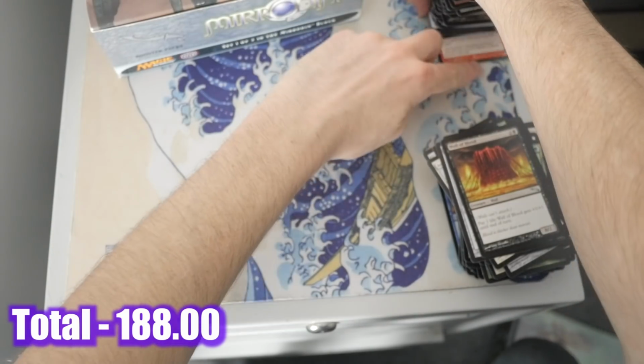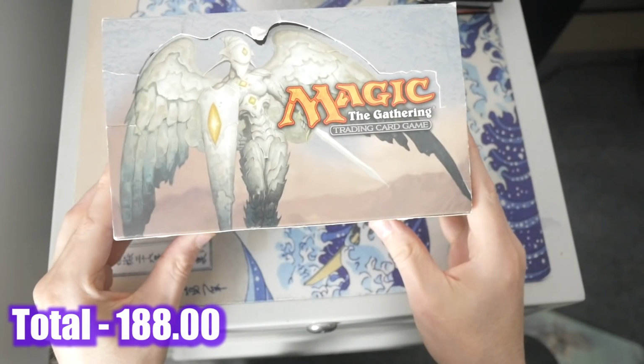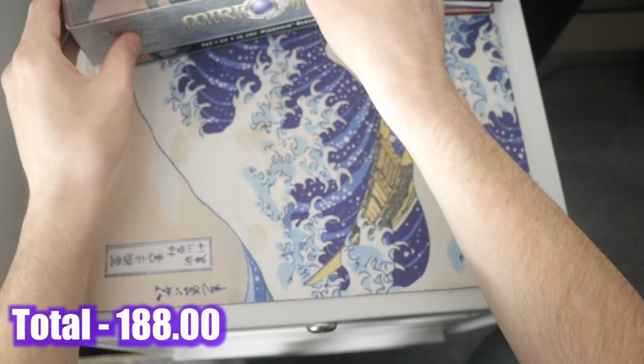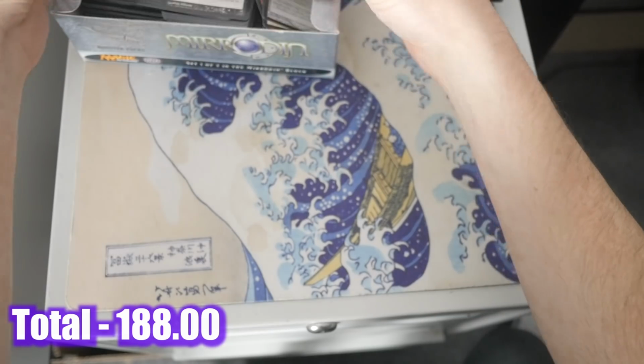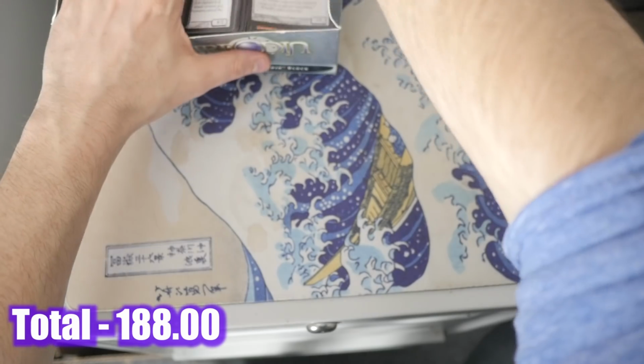Here, I'm going to move this stack over here now. Oh, I almost missed that. Put that back in the box. All these cards here. Okay. All right. Another Mirrodin box to open up here. Put this here. Get that like that. Okay, beautiful. Let's start cracking.